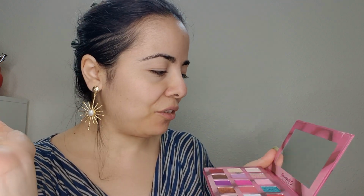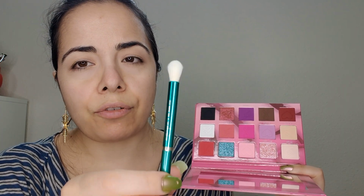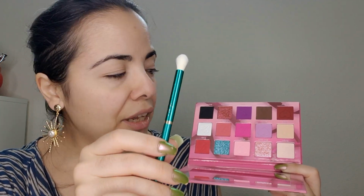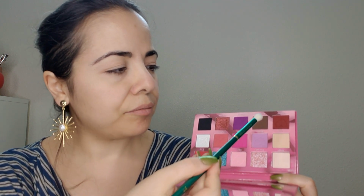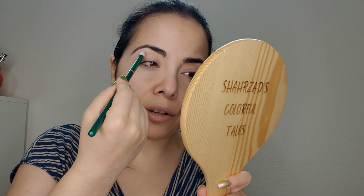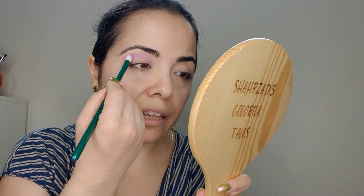Super cute. I'm gonna use this brush. This is number 4 from Michaela Part 2 collection in collaboration with Glamlight. I'm gonna go into this beautiful lavender color called Brave. A lot of pigment, beauties. And this is going to go in my crease. I'm liking this.